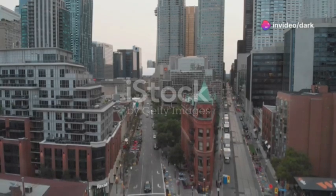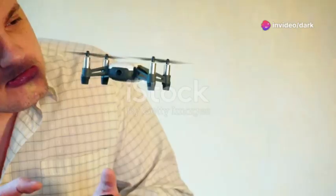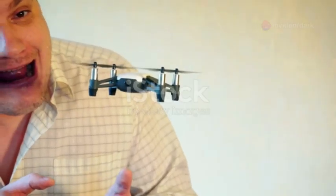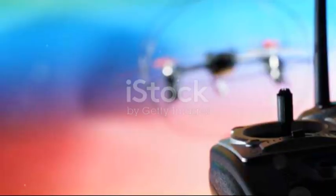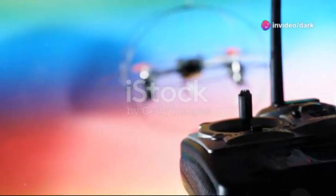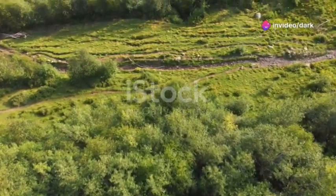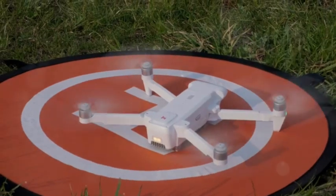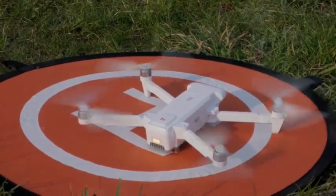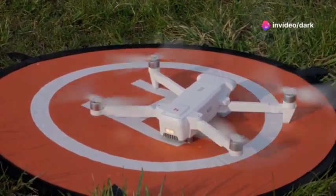Don't forget to practice landing. A controlled descent is just as important as a smooth takeoff. Bring your drone down slowly and steadily. Rushing this step can lead to hard landings and potential damage. Use the throttle to control your descent. Gradual adjustments help you land safely. Try to land on a flat, stable surface. This minimizes the risk of tipping over and ensures a safe landing. Trust me, nailing the landing is just as important as a smooth takeoff. Feeling more confident? A good landing sets you up for your next flight.